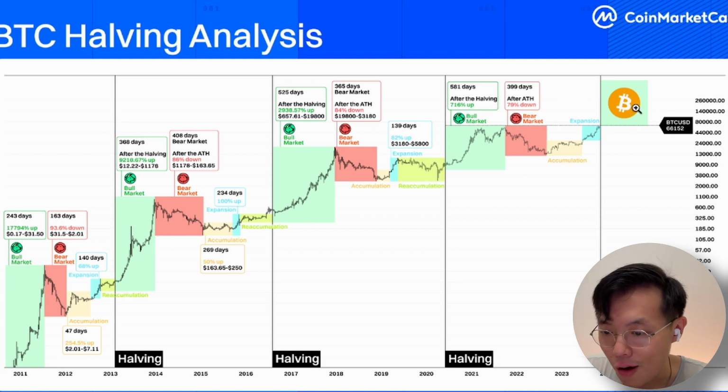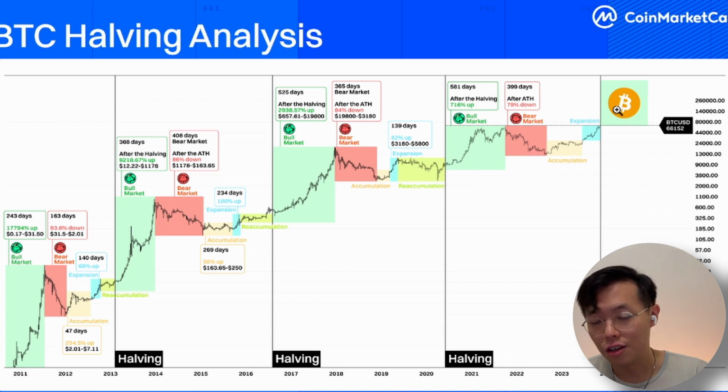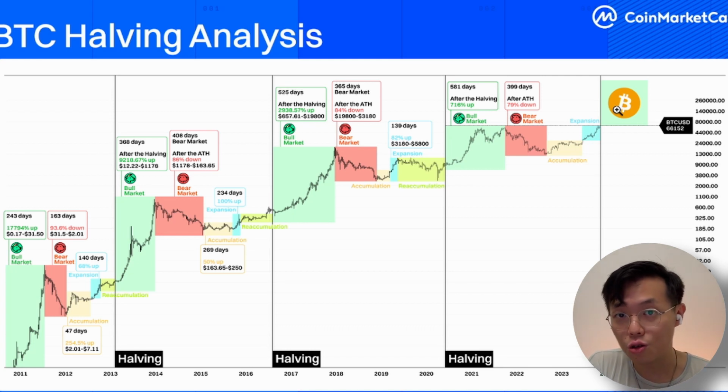Right now, we are here. BTC was at 66,000, and right now it's 68. So will it follow a similar trend? We already see in all the previous cycles that it goes into the bull phase right after the halving. So right now, we are at the most crucial point. Even the altcoins have a season as well. The altcoin season is also very related to the Bitcoin cycle.